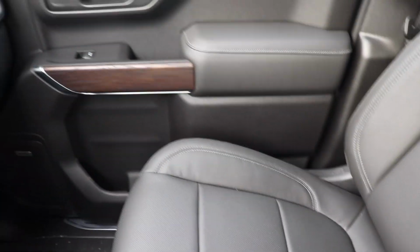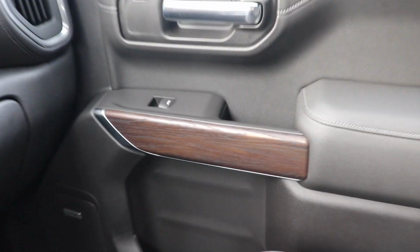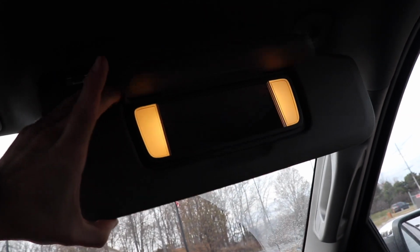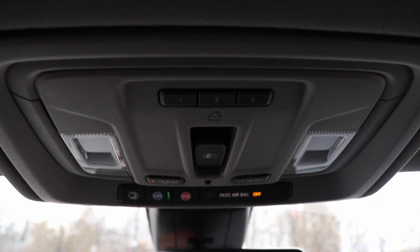Pretty standard leather seats. Pretty cool wood looking trim. 2 glove compartments. First one's right here. Second one right there. Coming up top to the vanity. LED lit for passenger as well as driver. You have a 3-door, if it'll focus, 3-door universal garage remote right here.